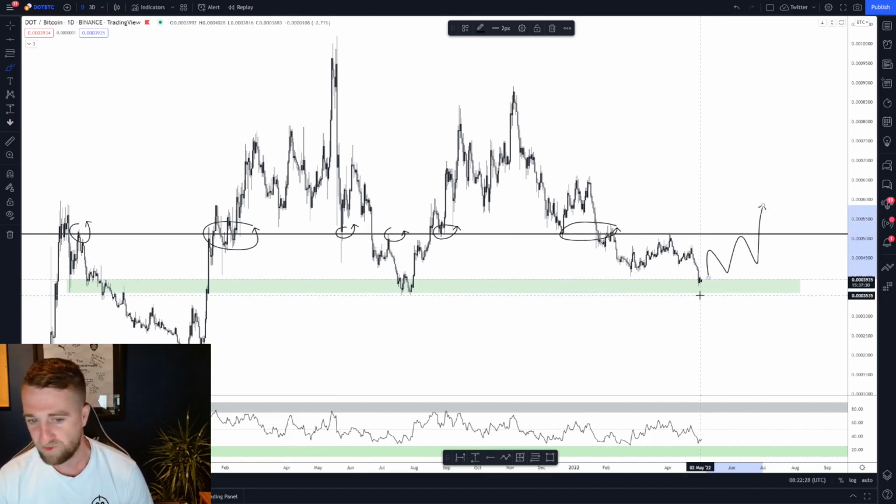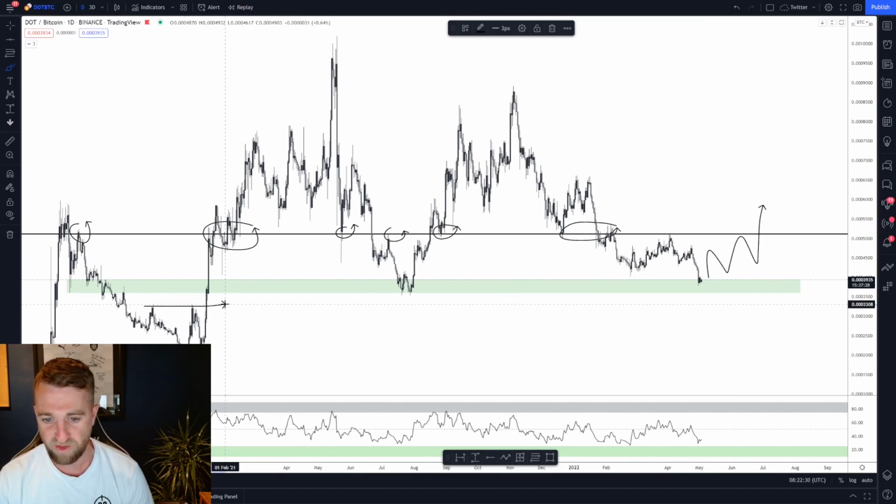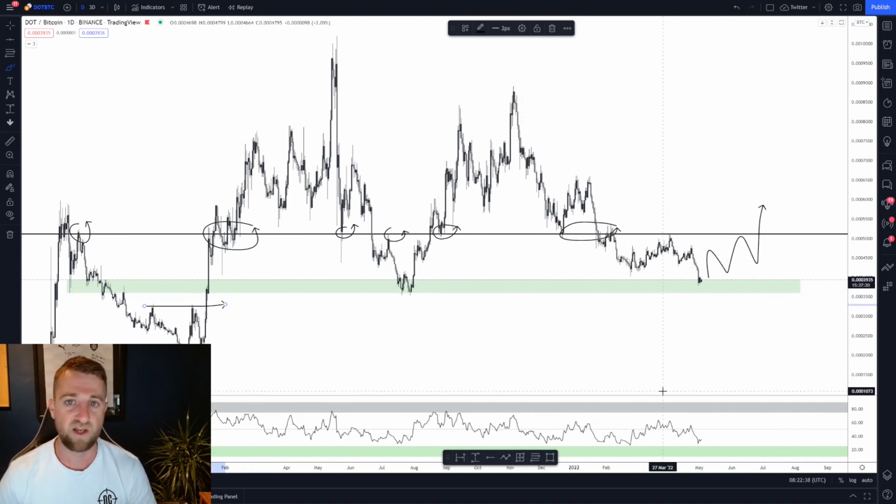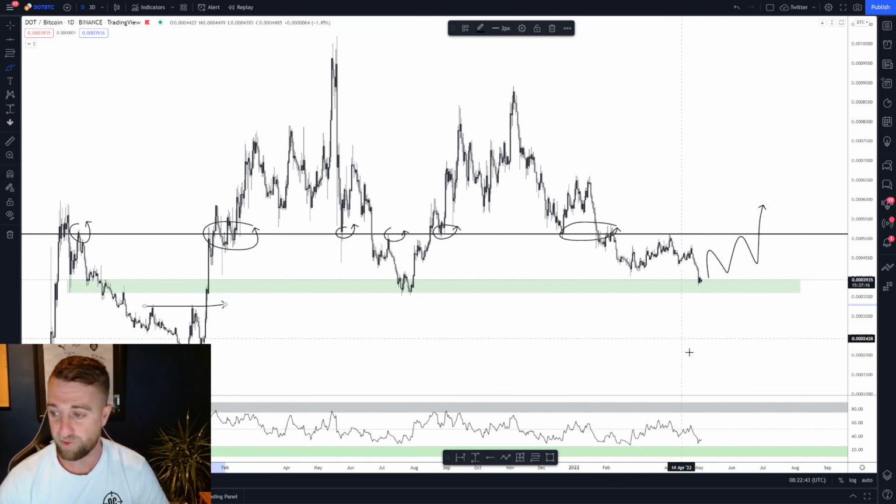I mean, if we did lose this level, you're probably going to look down towards this region here, which is at around 3,300 Satoshis. So bear that in mind. Depends how the market plays out, and just some levels there for you to use to your advantage. Hopefully you can get some orders filled down here and then ride that way back up whenever it does land, because at some stage it will land.